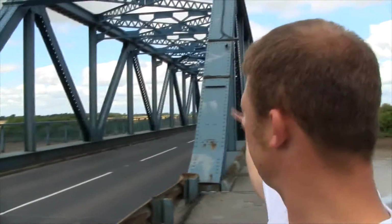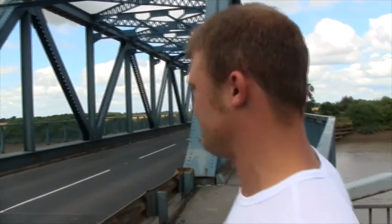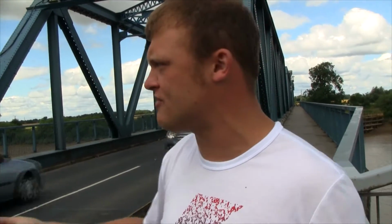This is the first section behind me, as you can see. This is where the bridge actually physically starts. So obviously the run up to the bridge, what we've already walked on, we're not actually physically on the bridge until you actually get on the bridge. So what we're going to do now is get on the bridge.